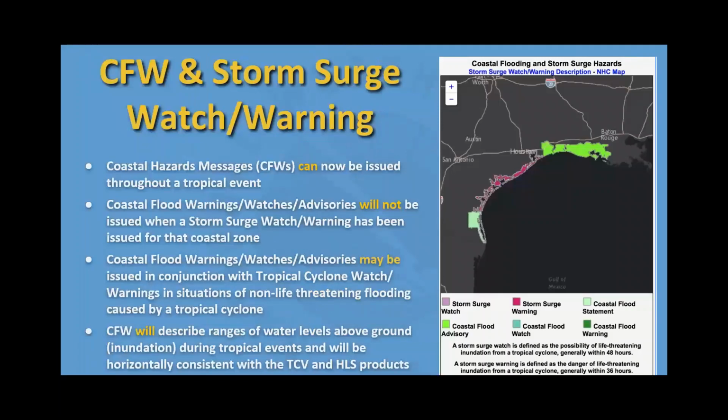This is a big change that Josh spoke about earlier. In the past, when we had a tropical storm watch or warning along the coast for the potential of a landfalling storm, all coastal hazards dropped off, and that includes the CFW, where you'll find things such as high surf and coastal flooding. Those products dropped off once we had a watch or warning. Well, this year we can have a storm surge watch or warning along with the coastal flood messages.